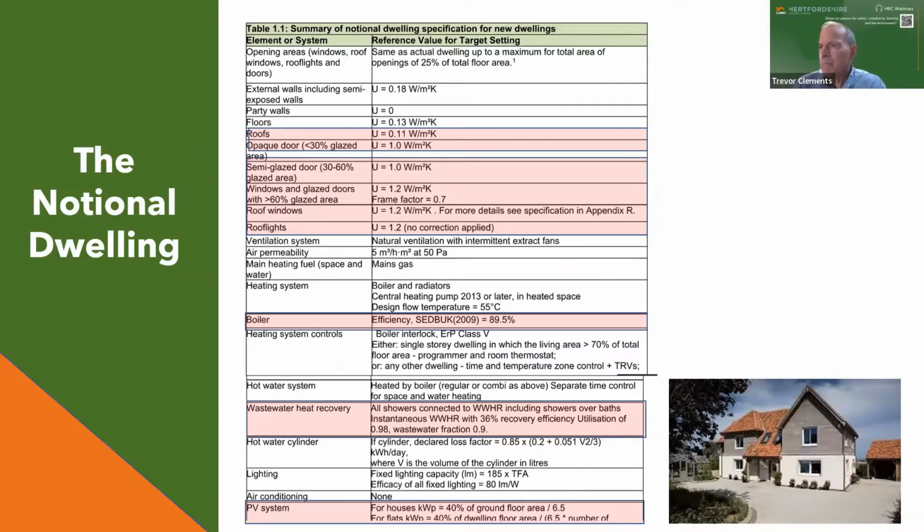We've got a new one on the primary flow temperature that's assumed in the notional house. That's 55 degrees centigrade, so a low temperature flow, steering us towards underfloor heating, or dirty great big radiators to compensate for the lower temperature. You'll also see highlighted there's a new factor of including wastewater heat recovery to all showers and showers over baths. So if you don't do that, then you'll have to do something to compensate. And also an increase in the assumed area of photovoltaic panels. So that's 40% of ground floor area.